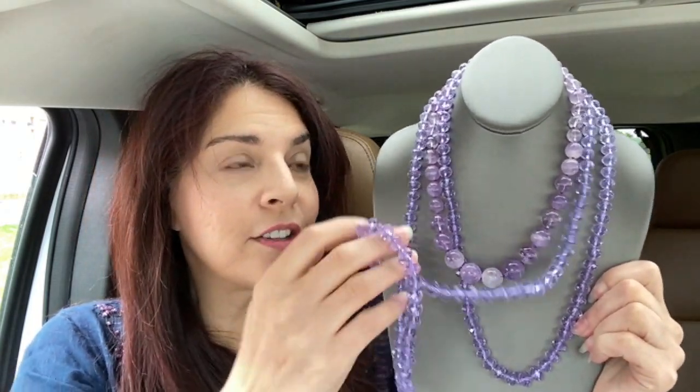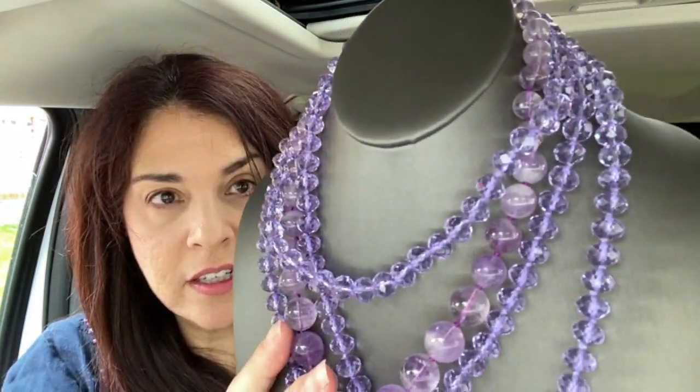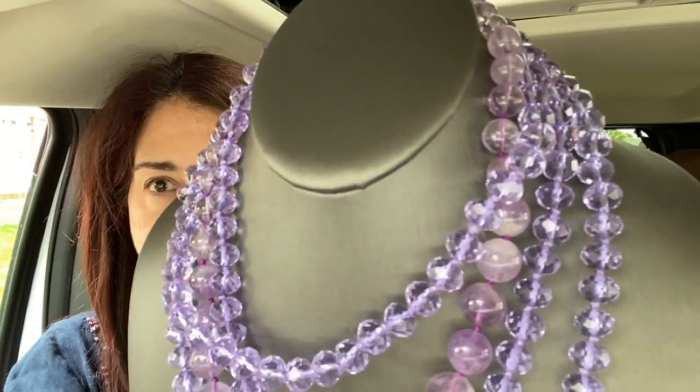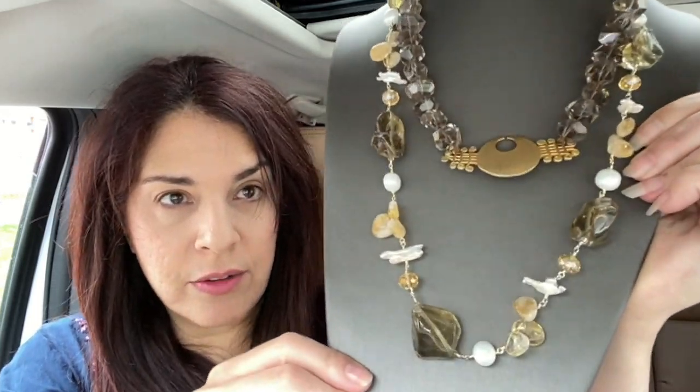This is crystal. It looks like it would change color, but it doesn't. I checked it, but it's so lovely. There it is up close. Beautiful color there, like a violet, a true violet. The amethyst is exceptional. This is what these look like together. Isn't that lovely? This is the giant citrine chunks, Biwa pearls, faceted citrine, beautiful, also freshwater pearls in there, all hand wired, sterling on sterling, really high end.